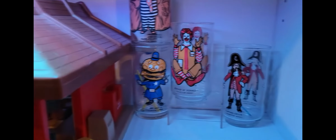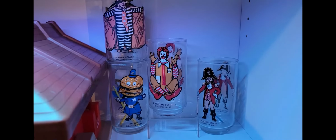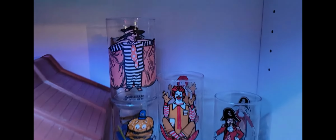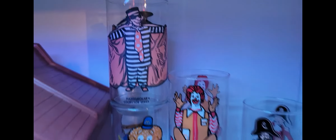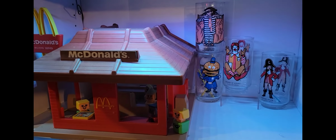This is really, really cool. And I also picked up some more. I've been slowly completing this set of 1970s McDonaldland character glassware. I picked up Ronald, and I picked up the OG, the old school Hamburglar back there. Really, really awesome. That's pretty damn sweet. So anyway, this is my little McDonald's corner of my collection room.